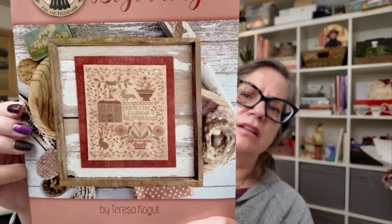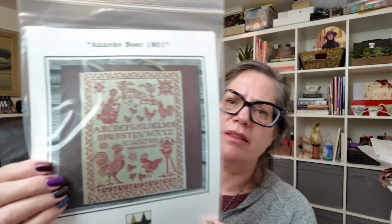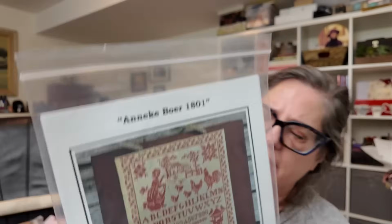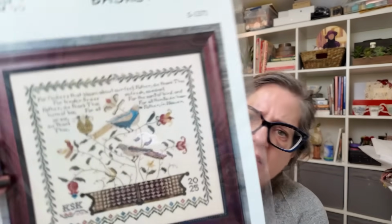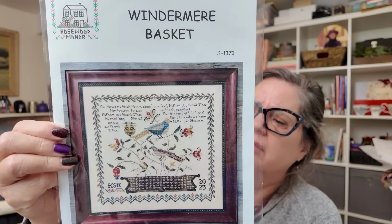And New Beginnings from Teresa Kogut. This really, I love this. And Annika Bohr, 1801. I bought this, Twin Peak Primitives. That's so beautiful. And this is so beautiful. Windermere Basket. Windermere Basket. I love it. The Kluba. Gorgeous.